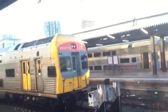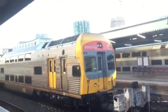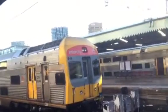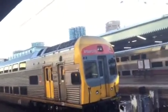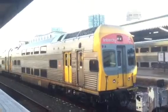Moving on, 86 was the next fleet, the first of the DJ series. However, only the motor cars were called DJMs. The trailer cars were still continuing in the DIT types. And then last but not least, the DK series V sets, which have a lot of differences.